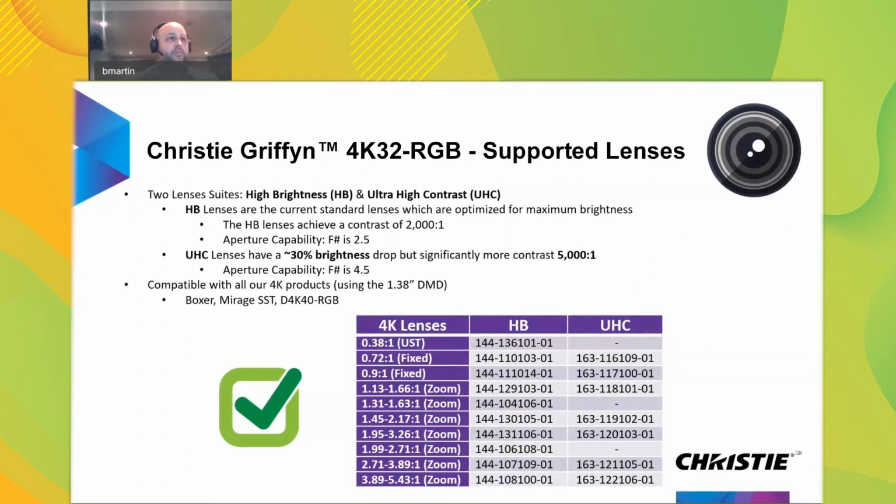So you can see we have the range here in the table, so from 0.38 UST all the way up to a 5.4 throw.